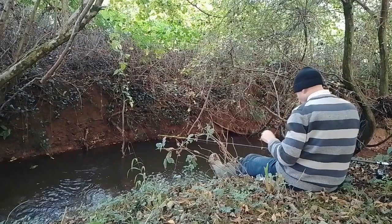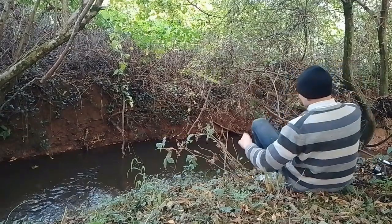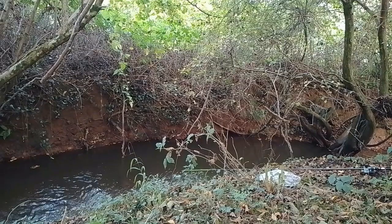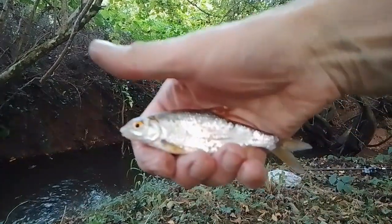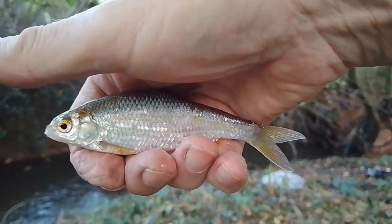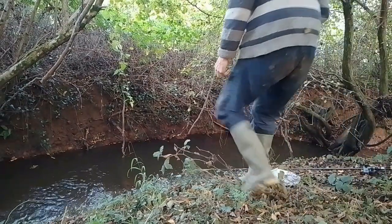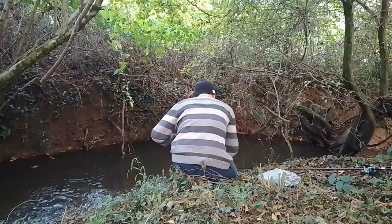I'm not expecting anything too big in the stream, but it's just nice getting out this time of year. Yeah, nice little looking roach there. Just pop him back. Apparently there are a few mink in the stream as well, so that's what they take a few fish.